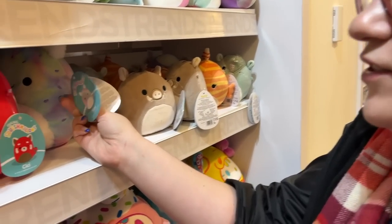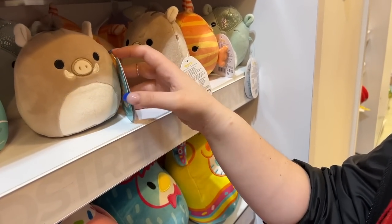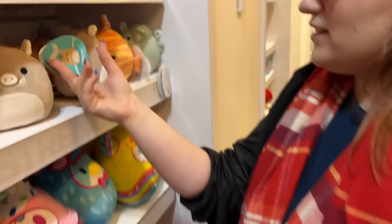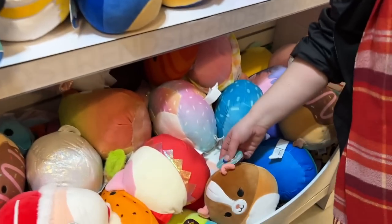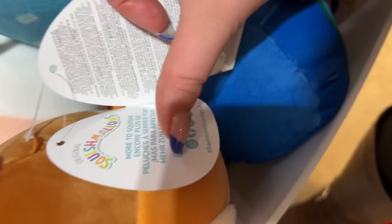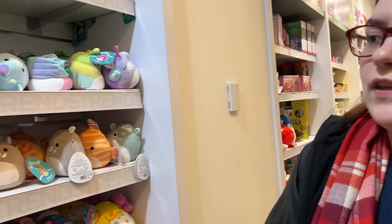Something I noticed, these don't have bios. All of these. None of these have bios. It's just a name? Yes. That's so weird. I mean, Pikachu wouldn't have one because they're a character, but that's so weird. Are these real? Are they fake? No, I think they're real. I don't know why they don't have bios. We'll just get these. Yeah.